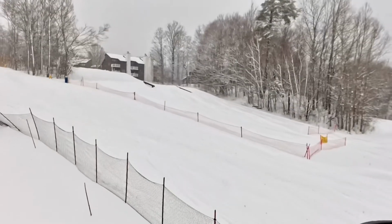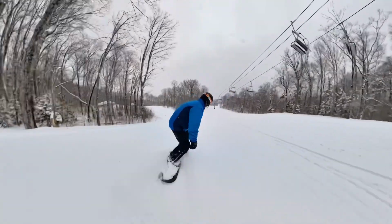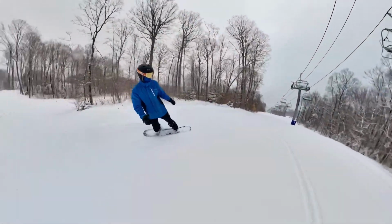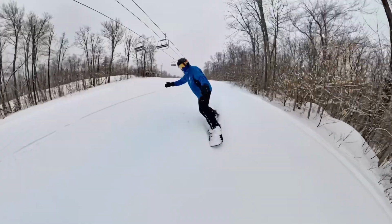The most unique part I want to highlight is the super pipe. Now, unfortunately, it wasn't open when we were there, but it's definitely not a common terrain park feature, and really draws in people to watch and ride it when it's open. Uniqueness gets a 16 out of 20 for this reason.